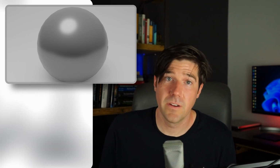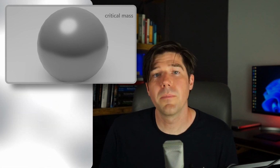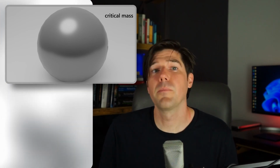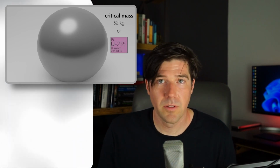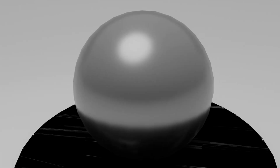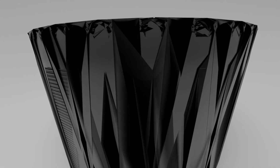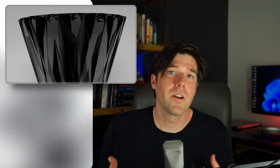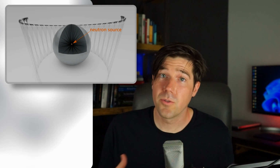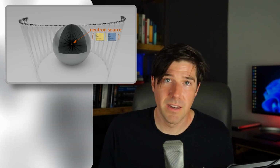The mass of such a sphere is often cited as the critical mass required for a fission chain reaction. For U-235, this mass is around 52 kilograms, and the sphere has a diameter of just over 17 centimeters. The sphere of critical mass is often surrounded by a neutron reflector to enhance the reactivity and direct emitted neutrons back towards the fissile material. To initiate the nuclear chain reaction, a neutron source is placed within the vicinity of the fissile material, and the neutron source is activated when the bomb is detonated.